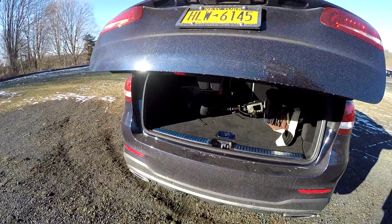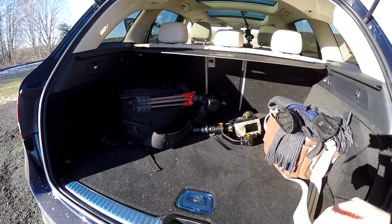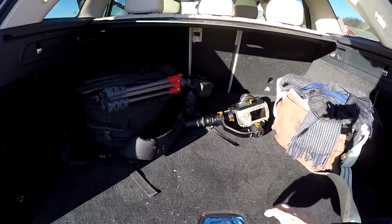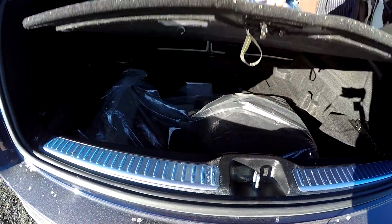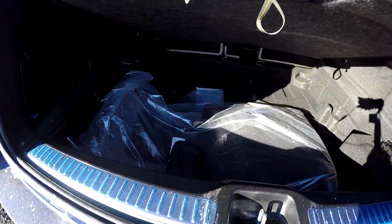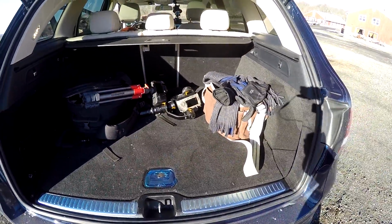It looks bigger from the outside than it really is. I think it looks bigger than the Q5. It certainly looks bigger than the Macan. Feels bigger on the inside as well. Yeah, it's a pretty handsome looking vehicle. I'd be happy to be seen in one of these.